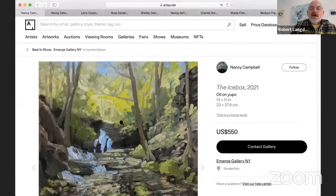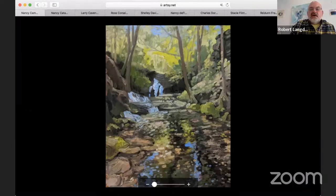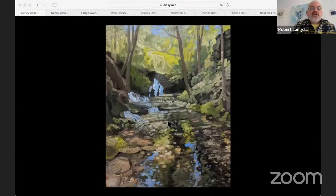Next, we have a piece by Nancy Campbell. Nancy is an artist in Saugerties, and this is Oil on Yupo. It is called The Ice Box. It's 13 by 11.